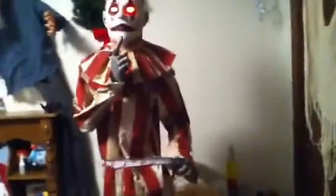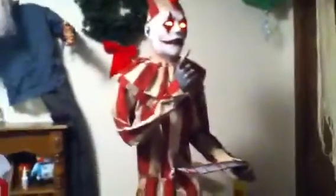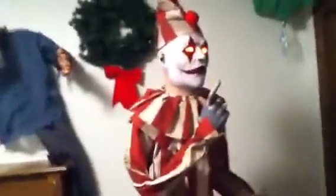I guess we better take a look at Silent and Deadly Clown before the time runs out. The first aid box. He's way too tall to fit in the toy room.